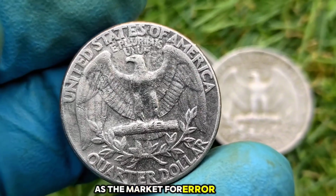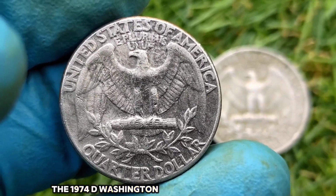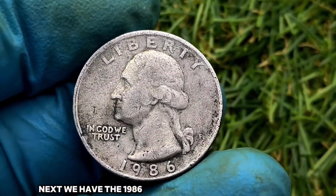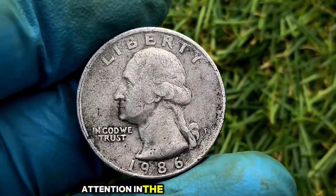As the market for error coins and unique variations grows, the 1974 D Washington quarter in fine condition remains a great investment for serious coin enthusiasts. Next, we have the 1986 Washington quarter with the P mint mark, a coin that has been capturing a lot of attention in the collector's world.